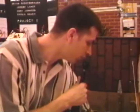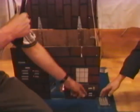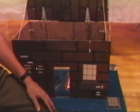It also has a remote panic. And there it is, it's alarming again. Enter the passcode, and the system is disarmed.